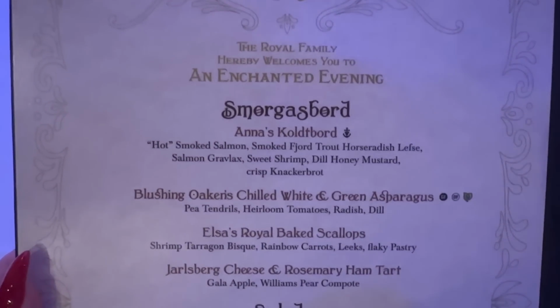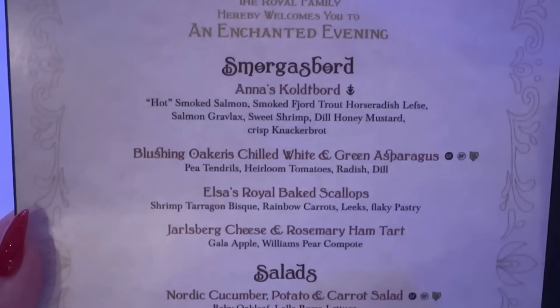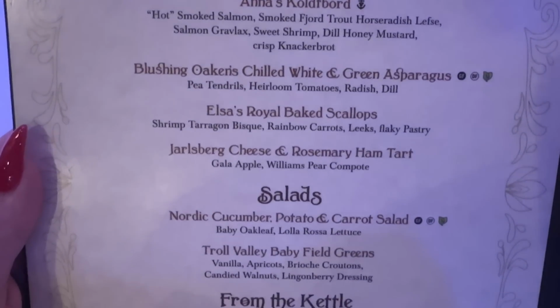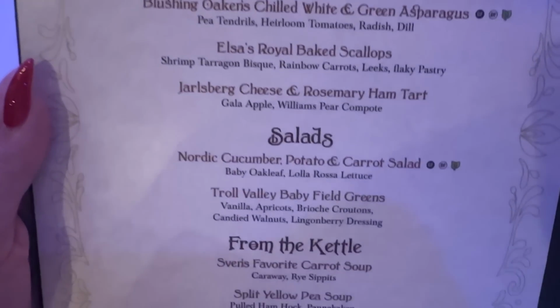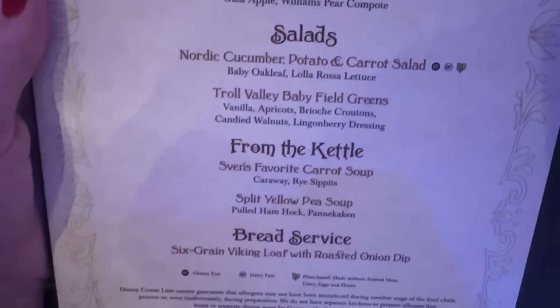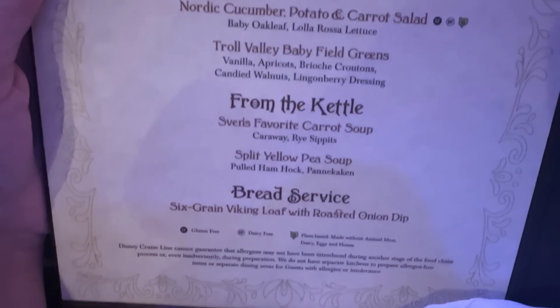You start with your appetizers. You've got the smorgasbord, which are your hot appetizers, including a salmon dish, an asparagus dish. You've got a couple of salads as well, and some soups. You have Sven's favorite carrot soup, as well as a split pea soup, and then you have your bread service that comes with everyone's meal.